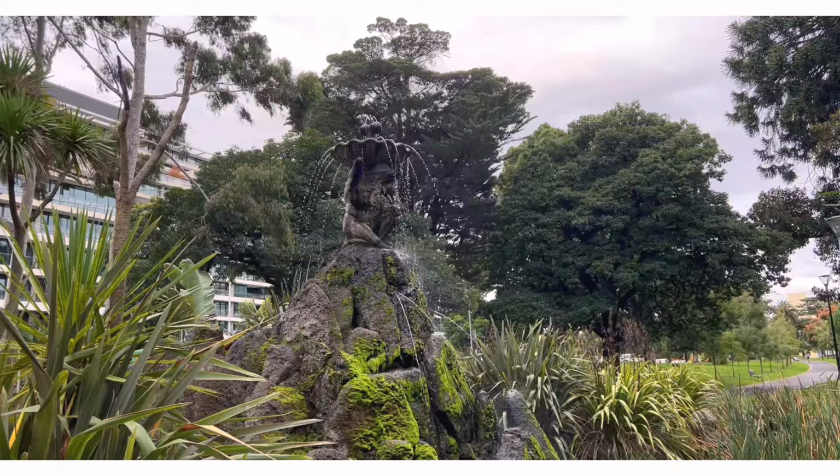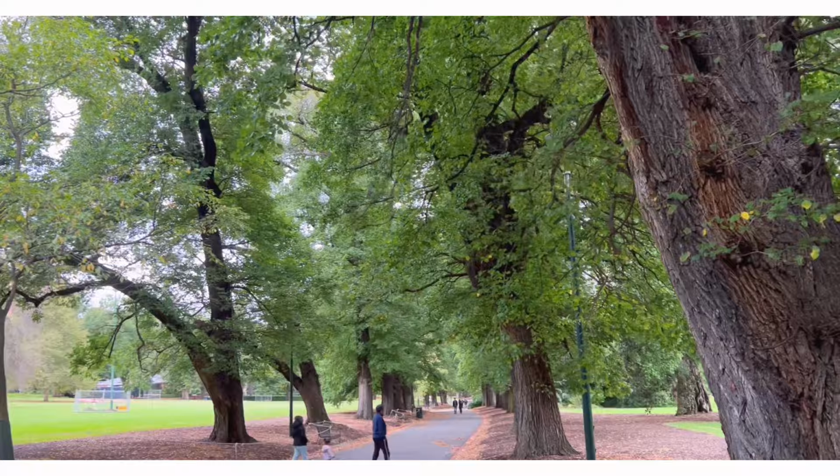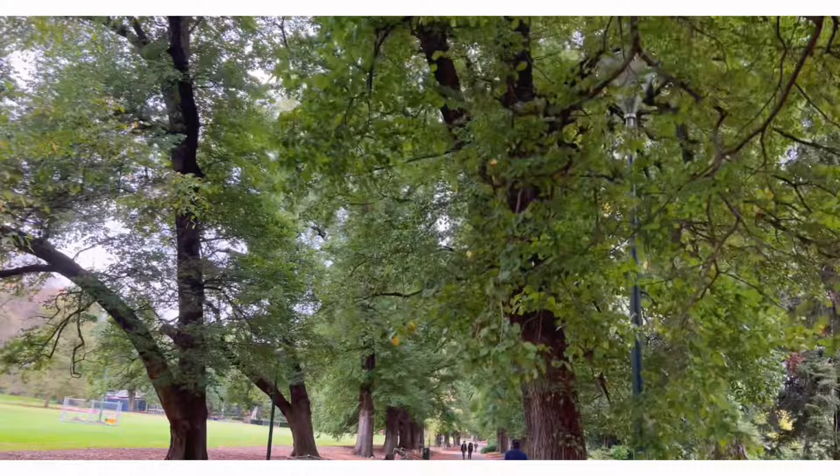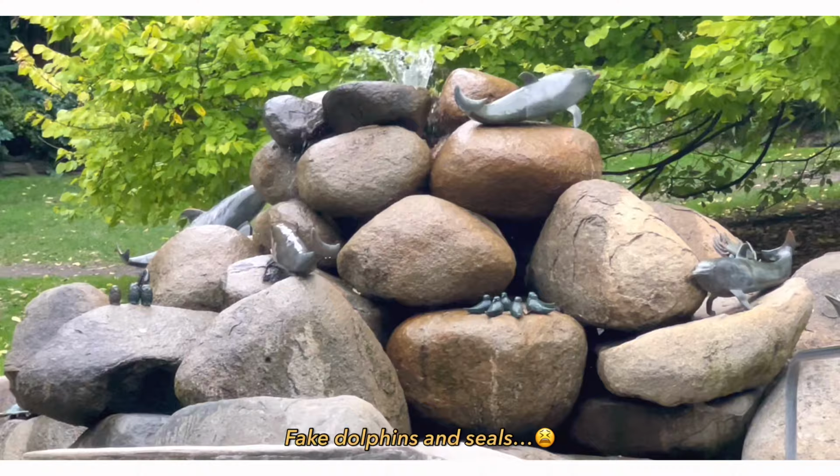Look at the pathway, you know, in between the trees. It's so pretty. I think this is even bigger than Carlton's, but I'm not really sure because I didn't go to the other side of Carlton. The leaves are still green, but when it's May, like maybe late May, the leaves will probably turn brown and start falling, and it'll probably be really, really pretty. So nice. Pretty. Yeah. Yeah, I love the fountain.